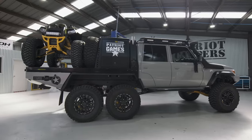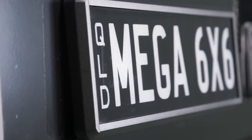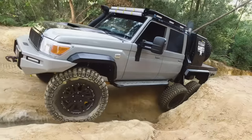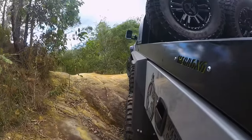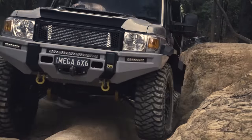Now the Megatourer is complete, we've already got the next build planned. But first, we need to get this engineered and complied for Australian roads. Like the black truck, this beast hasn't been built just for show. And we're going to prove what it can do on season two of Patriot Games.